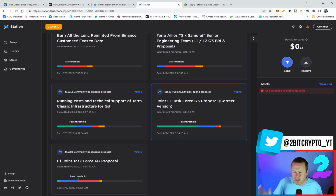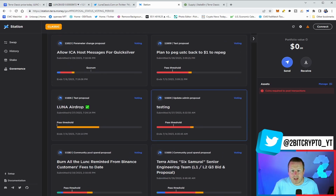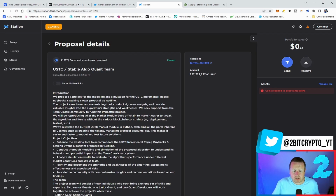Well, we know that the L1 task force team has passed their vote. We know that's gone through. It's about $1 billion Luna Classic that it's going to cost us to fund that for a further 3 months. Now, on top of that, we also have the Quant and Algo team that I think has just passed. If we take a look at it, this has just passed as well.